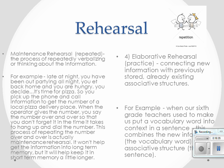Then you have elaborative rehearsal, which is practice, which is actually more effective, where you're connecting the new information with previously stored, already existing associative structures. So for example, when your sixth grade teacher used to make you put a vocabulary word into context in a sentence, this combines the new information, the vocabulary word, with an associative structure, the use of it in a sentence. So this is where those pesky examples come in when it comes to IDs. You're not just memorizing a definition, but you have to pair it with something and put it into context. So you have to practice with it.